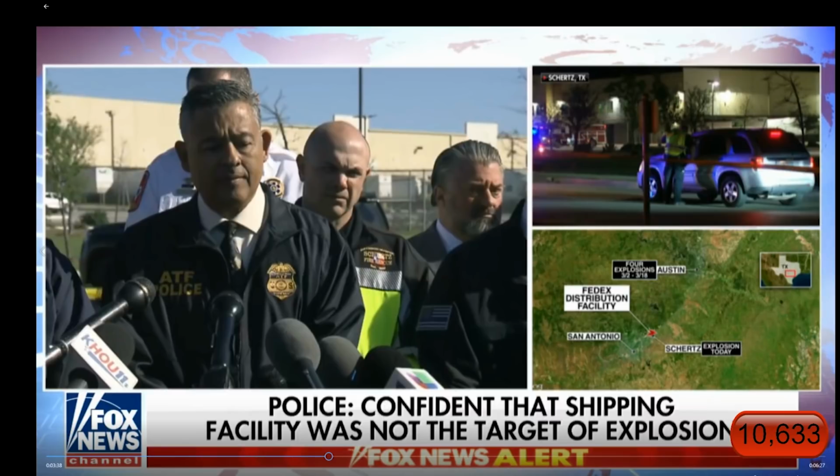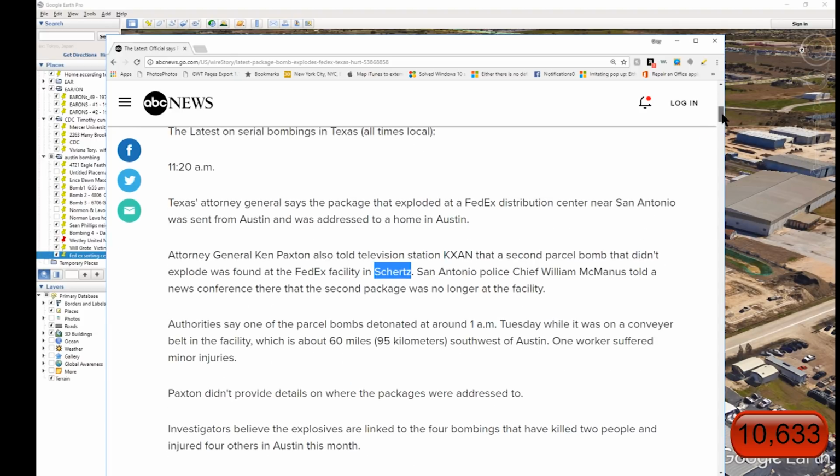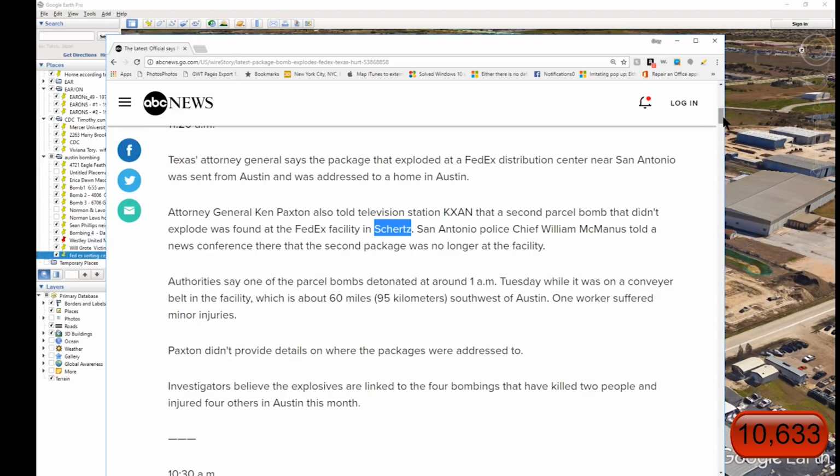Okay, now the thing is the Attorney General actually came out with some information. Okay, so I'm going to read this to you. It says, Texas Attorney General says the package that exploded at a FedEx distribution center near San Antonio was sent from Austin and was addressed to a home in Austin.